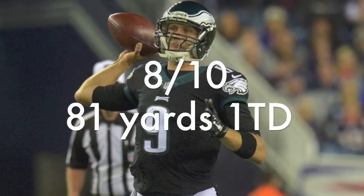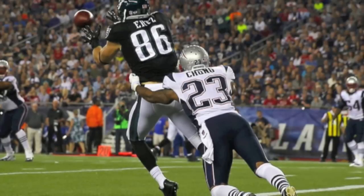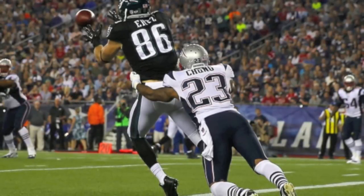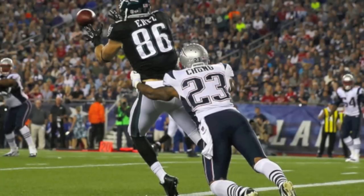He looked better. He was 8 for 10. Had a touchdown on the drive that they did score, the fourth drive the Eagles had. He threw a touchdown to Zach Ertz. It was a big play in the sense of how they used Ertz. I liked how he got big by the end zone, went up against Patrick Chung, a guy that we know so well, boxed him out, made a nice grab. That was impressive. Zach Ertz, 2 catches, 26 yards, touchdown.